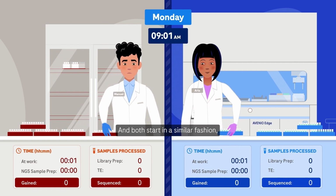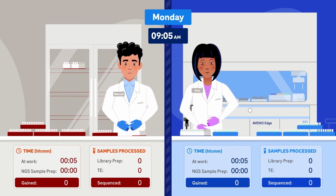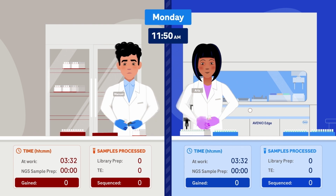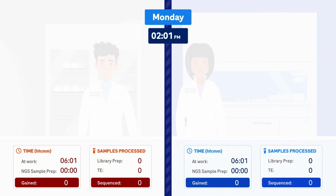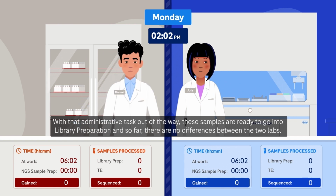And both start in a similar fashion, sorting, labeling, and aliquoting samples that need exome sequencing this week. With that administrative task out of the way, these samples are ready to go into library preparation. And so far, there are no differences between the two labs.